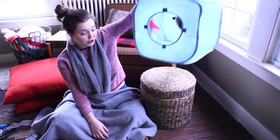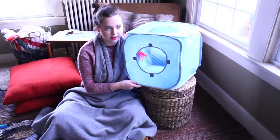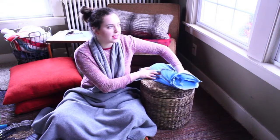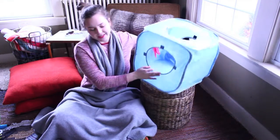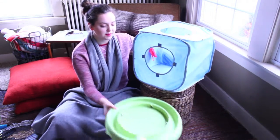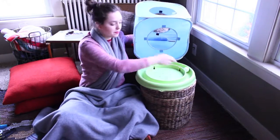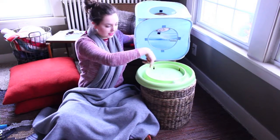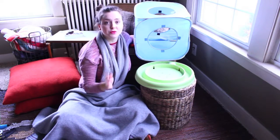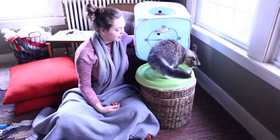First one is his cube. Now this was a total spur of the moment purchase at Walmart. It was $2. It was all folded up in a little box. And I was like, ooh, a little cube. I bet Elliot would enjoy that. Turns out he loves it and is obsessed with it. What he likes to do is put this on the ground, the cube right by it, this doing its thing, and he sits in here and paws at this. He'll do it for literally an hour, nonstop. It's his favorite thing ever.